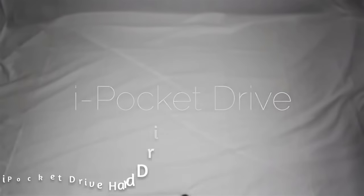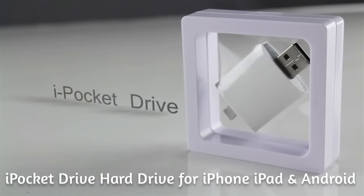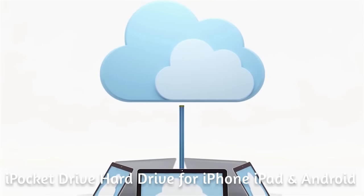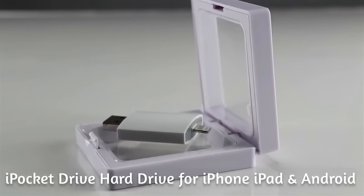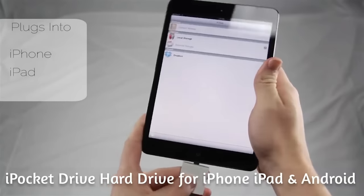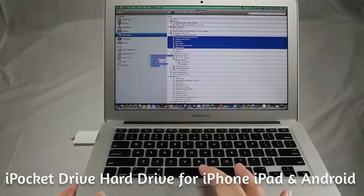I need just 20 seconds of your time. This is the iPocket Drive. What does it do? I'll tell ya. So usually people use a cable, or the internet, or the cloud to transfer their files. I don't trust the cloud with my personal information, so I use the iPocket Drive. And this is why. I can plug this directly into my iPhone, iPad, and computer, and transfer the files from that device to whatever device I want to.